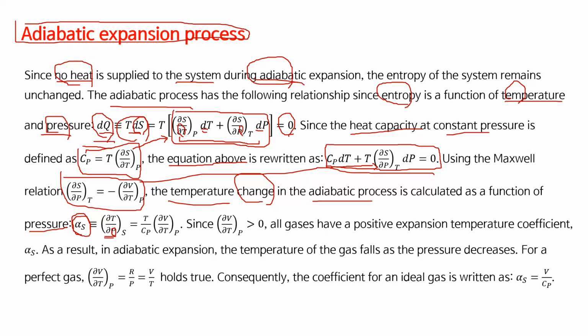and this can be written as this equation. So alpha S is the temperature change as a function of pressure. So we expand the gas. That means that the pressure is reduced in the expansion.